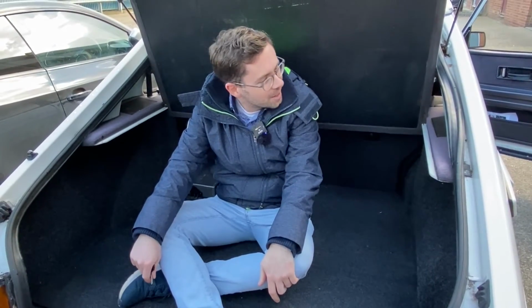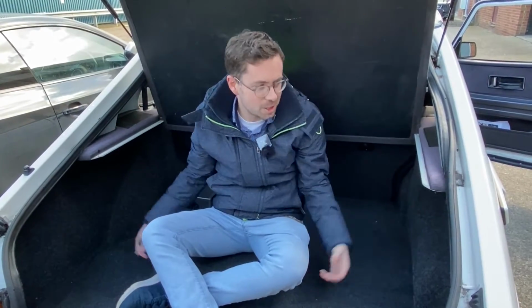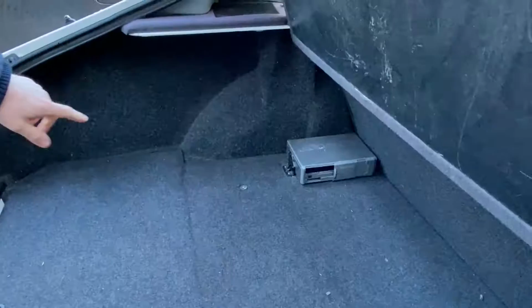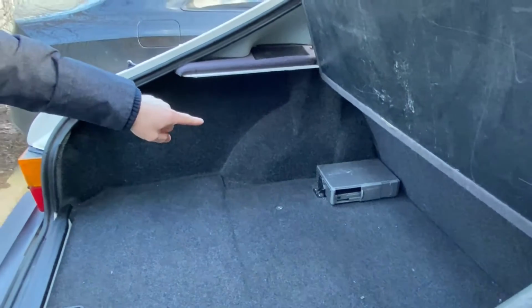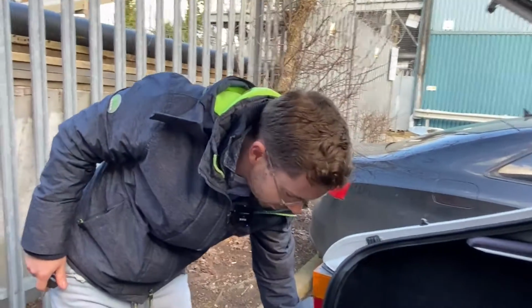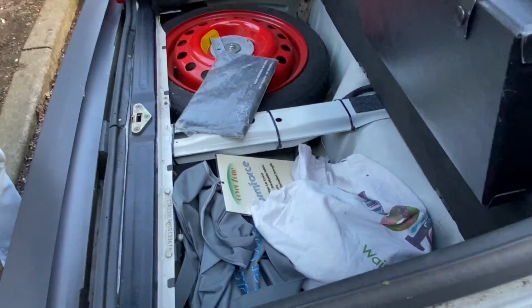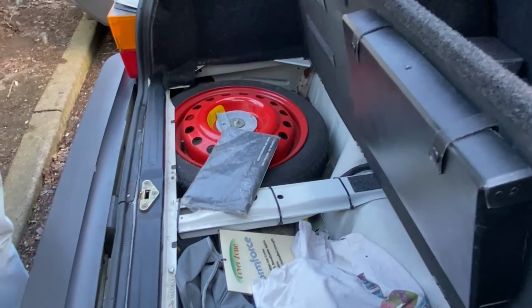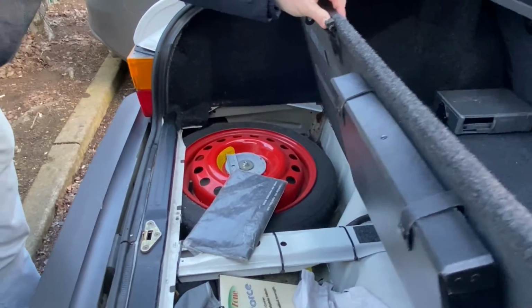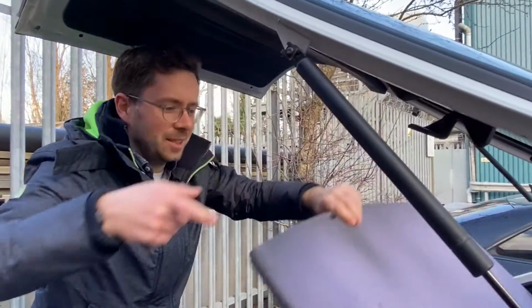Shame they never made an estate of these, because I think I've seen a couple of prototypes, and they actually look really smart. It would be massive as an estate. But as a hatchback, it's still huge. You just obviously can't put big square things in it. We do have hiding in the corner of the boot a CD changer. I think that probably isn't standard to Saab. Let's have a look under the floor. We have got stuff. Okay, big underfloor storage. A little bit of rust as well, but we'll ignore that. There we go.